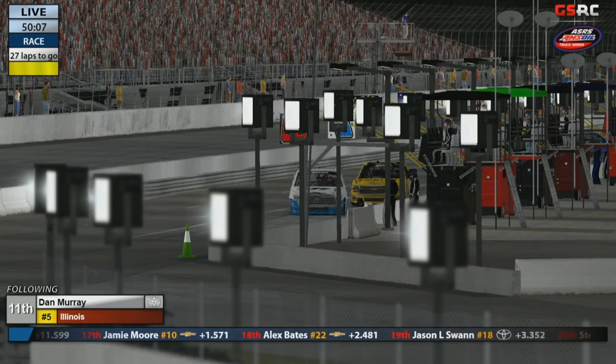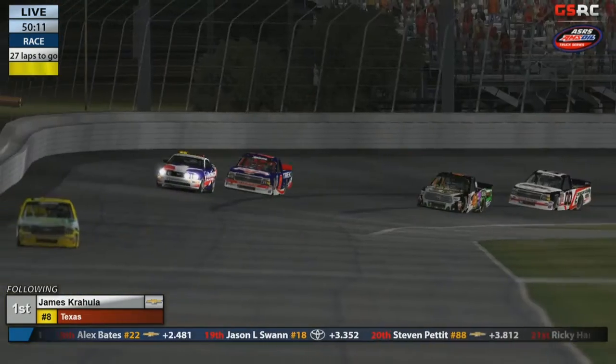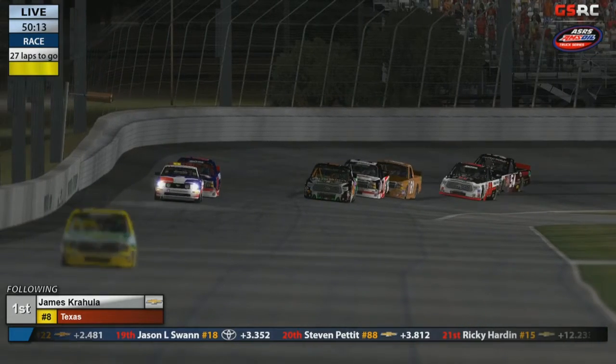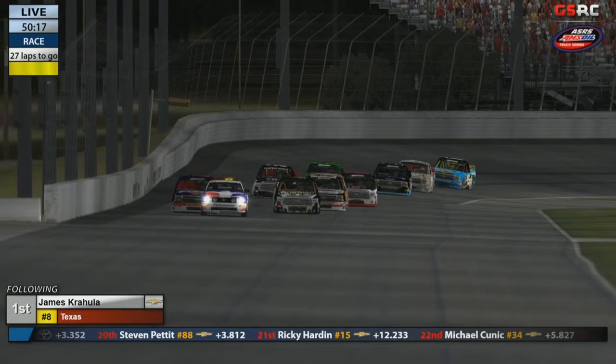Started in second, not having the best race so far. Only 10 trucks staying out under this caution, and a couple of them are names we haven't mentioned at all now in the top 10. Austin Missler and Brandon Jones.